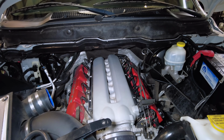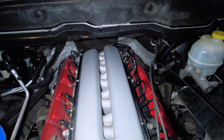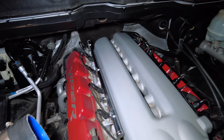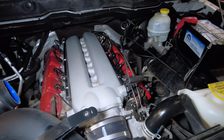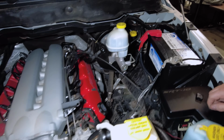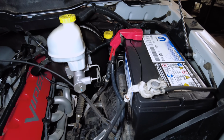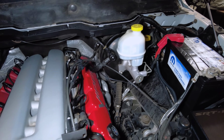You guys have seen several videos in the past where we've done several sets of Gen 1 Viper head gaskets. Luckily, this is not going to be the case on this one. It has some headers on it. It sounds so sweet. I wish I could start it for you guys, but we need to get work done. We need to get this going. The customer wants to buy it, so we gotta get the transmission out, which is already out.